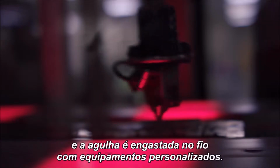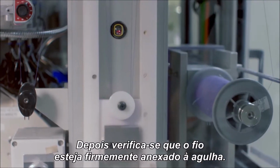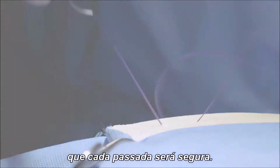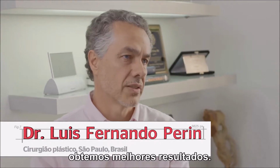Once the hole is drilled and deemed up to spec, the suture is inserted into the hole, and the needle is crimped onto the thread with custom-designed equipment. Pull tests ensure that the thread will remain securely attached to the needle, so surgeons can consistently trust that every pass will be secure. When we have good products in our hands, we can deliver better results.